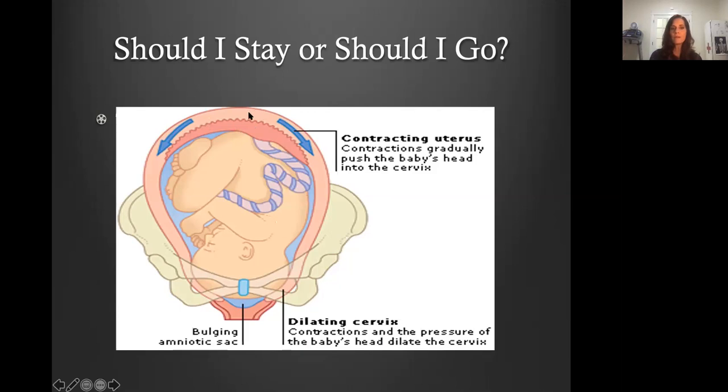So up here on the very top of the uterus, between these blue arrows, is the fundus, or the top of the uterus. That is where all contractions start. Even if the patient is only feeling back pain or only feeling pain over her bladder, it doesn't matter. We will palpate the contractions the easiest on the fundus. So on the very top of the uterus, that's where we're going to palpate.